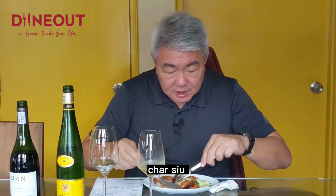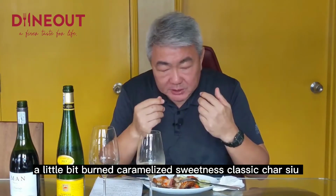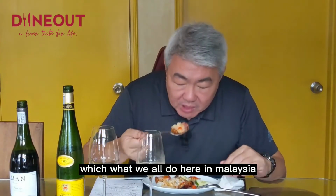Very, very nice. Let's try a bit of char siu. A little bit burnt, caramelized sweetness, classic char siu. As you may be able to see, I've put some chili sauce, which is what we all do here in Malaysia.